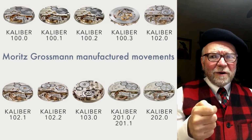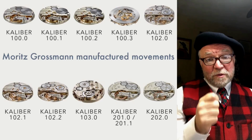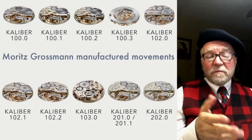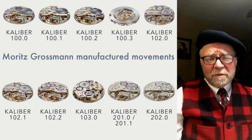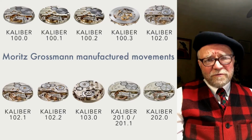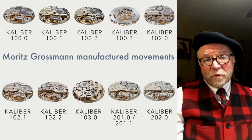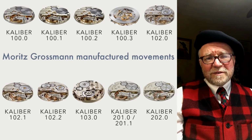Now, right now, it's very hard to find a used Moritz Grossmann. Because they're new, and because people really like them, they hang on to them. The same thing is true with Habring too. You can't find a used Felix. They're just not around. There may be some store with a new one that they weren't able to sell, but boy, those things are as rare as hen's teeth.